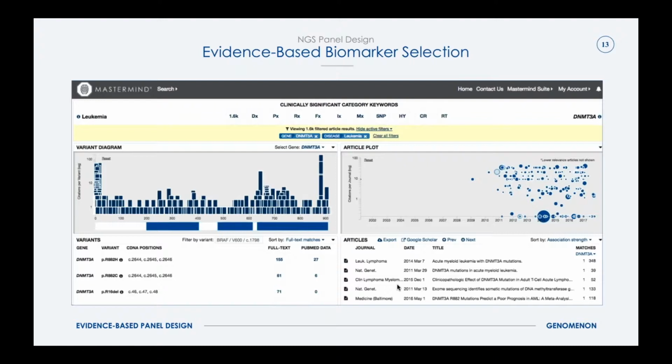The size of those circles is the relevance and cogency of the evidence that the gene and disease, or otherwise variant and disease, are co-associated. And on the y-axis is the citation score or impact factor of any one of those individual journals. Below that, that information is provided through the software in list form.